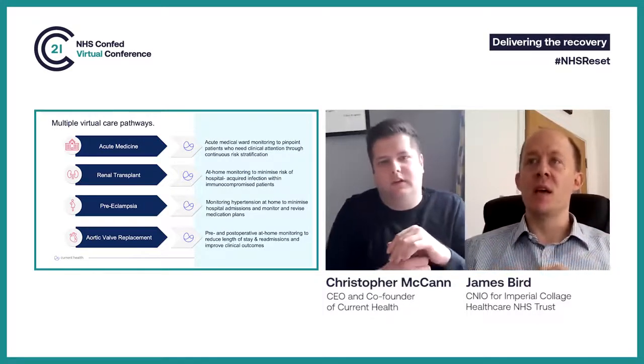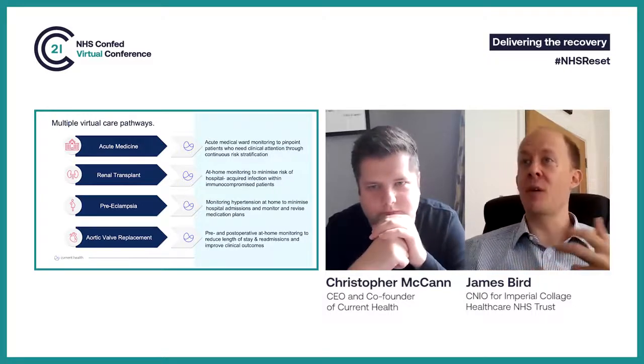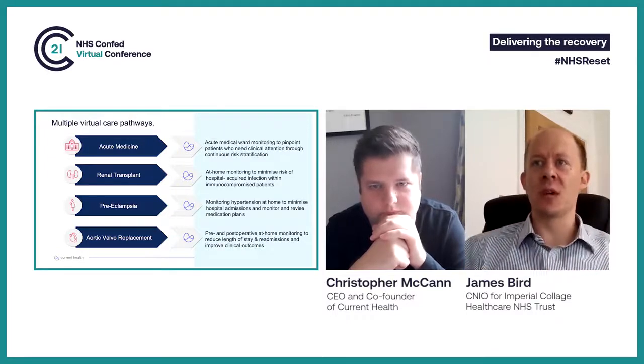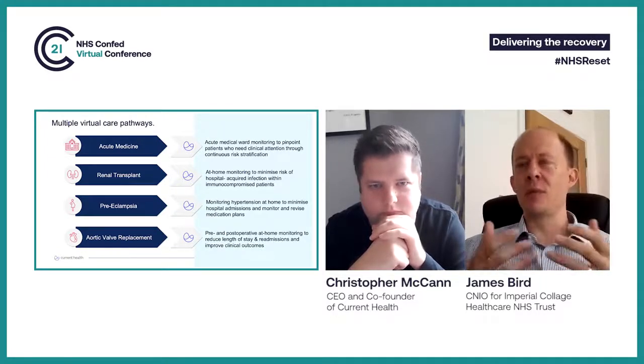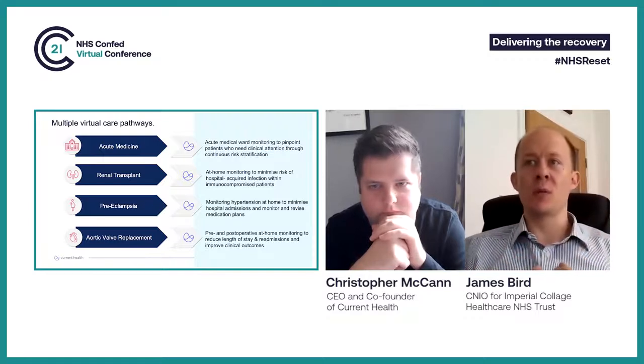And as I said earlier, there are three impacts this can have on a patient pathway, and it can have multiple of those, but it should do something different. It should either discharge you early, reduce your ED attendances, or reduce your clinic attendances. And the four that I've got on the screen here have each demonstrated one or more of those to improve the patient's pathway.